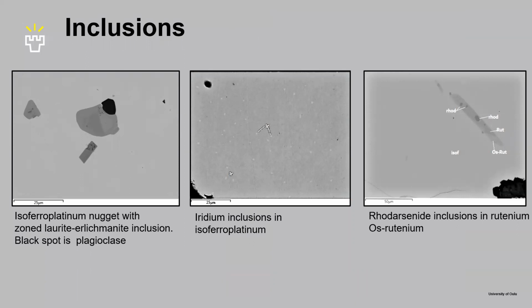Some pictures again. On the left side, those laurite and ehrlichmannite grains are very zoned. Sometimes there is a laurite core or an ehrlichmannite core, and then it changes to the other. The black one is a placer phase, and there is silicate inclusion. I haven't studied these silicate inclusions much. I was more or less concentrating this study on the different minerals you can find there, like sulfides, arsenides, and others.